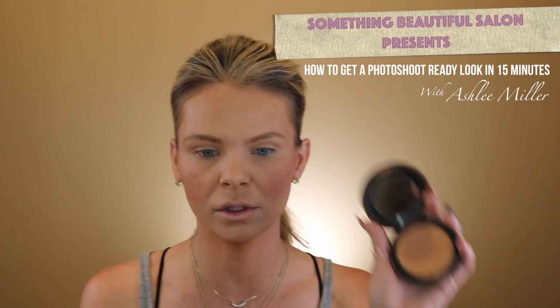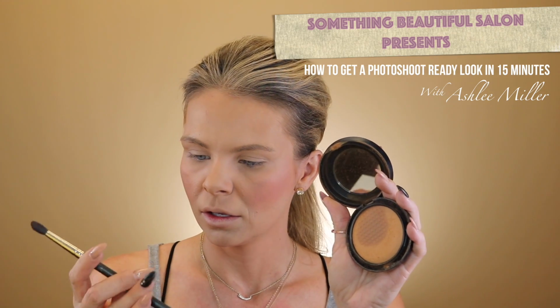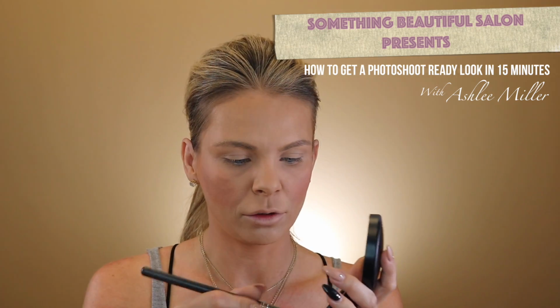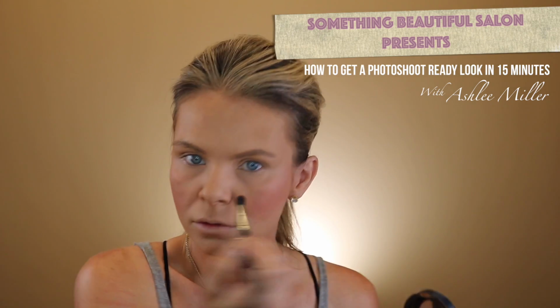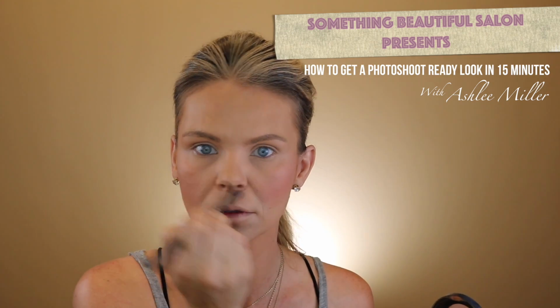You can even use the same one with this MAC brush. I don't know what number it is. And I kind of run it along, just a little contouring on my nose.